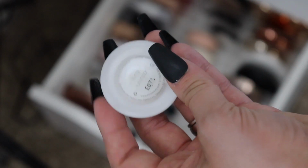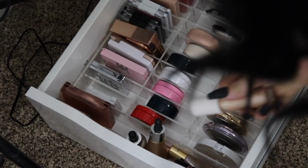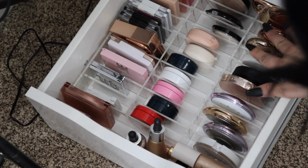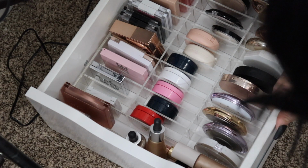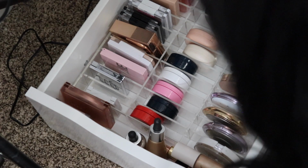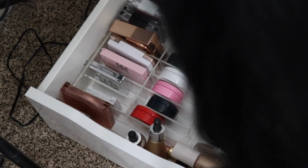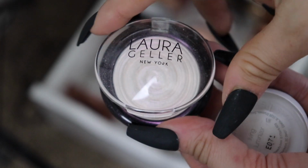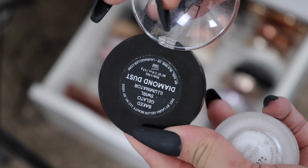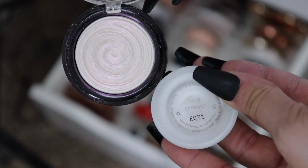I want to use one of the RMS Beauty Living Luminizers this round because it's been a while since I have used one of these and I really do enjoy these. So I'm going to get this, put this one back, but then I want to get more of a flashy highlight, or do I? I do. Ooh, okay, hold on. Let me put this one back. I'm going to do the Laura Geller. This is the Diamond Dust Big Gelato Swirl Illuminator. So pretty, and I'm hoping that these work well together.